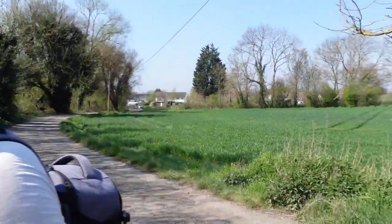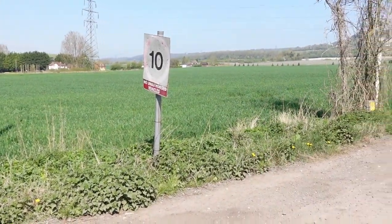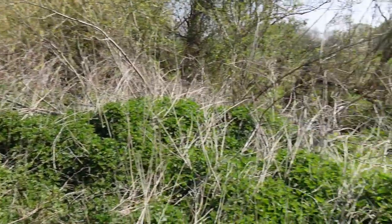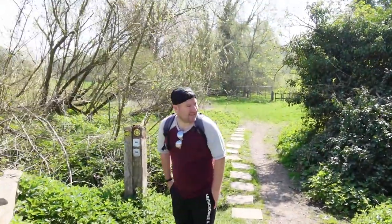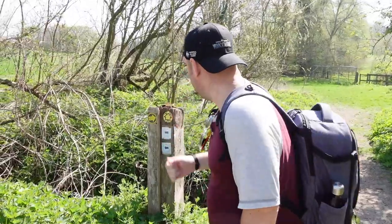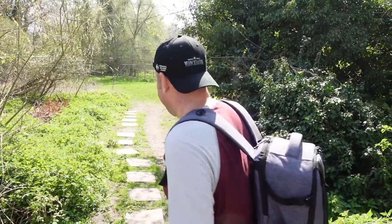I feel like we're going to get lost quite a lot today. I feel like we're already lost. We've come out onto this main road. It says no unauthorised vehicles, which we're not, but I don't really know. I'm assuming we've got to go that way. I was going to say, that says public footpath, which was the way you've just come out of here. Let's do it.